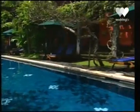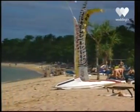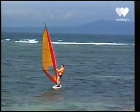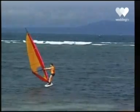Bali is known to scuba divers around the world for its great waters, and although the water close to the hotel is spectacular, it's not diving water. The Nusa Dua Hotel is located on the southern tip of the island, actually out on a peninsula, and thus the currents can be quite strong. But for a lot of travelers, this water is perfectly okay for their tastes.